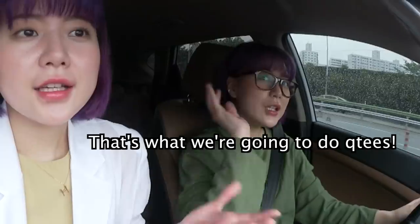But if you want to decorate some more unique stuff, I wouldn't recommend you buy a kit because, you know, you gotta buy all individuals so you can tweak it, right? Yeah. That's what we're gonna do, cuties. So it's gonna be really fun. This is our first time ever creating a beads bracelet. I think we're gonna go really creative with this one.